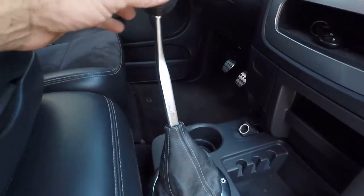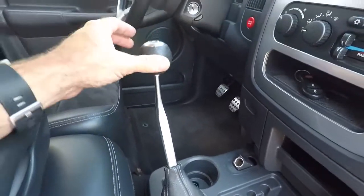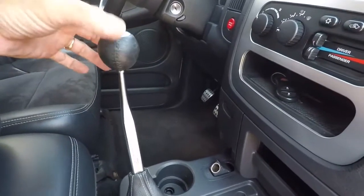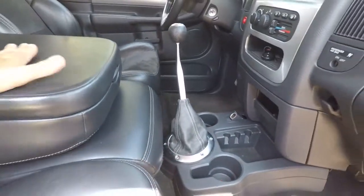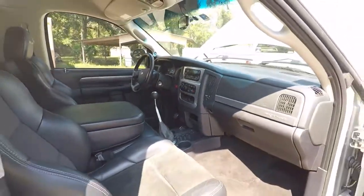Here's that shifter showing it popping beautifully, as it's supposed to from a centering standpoint. Nice and smooth. There's some issues with T56s where that'll get bound up and bad things will happen.